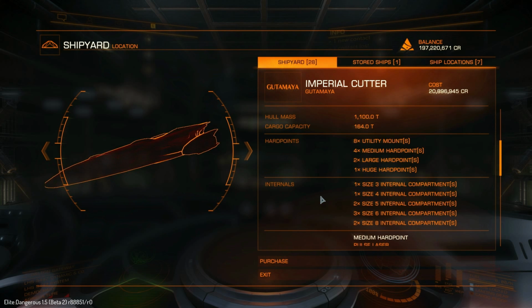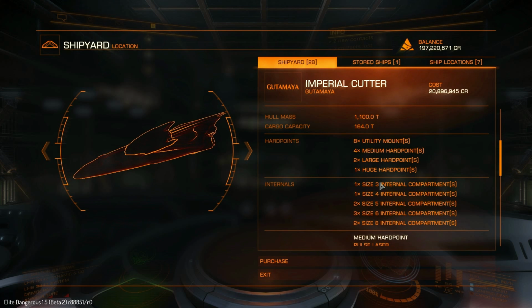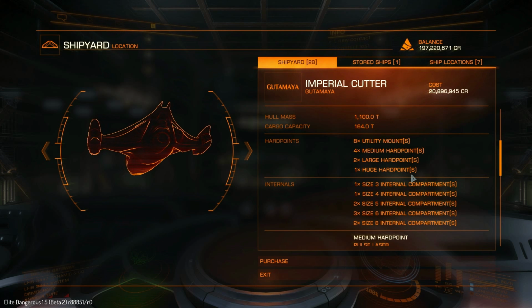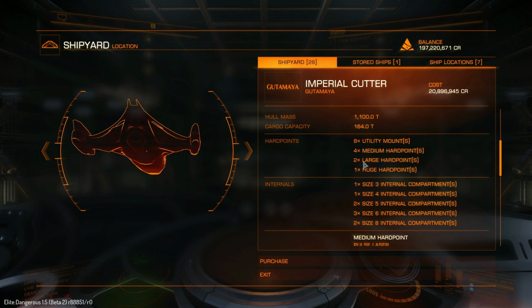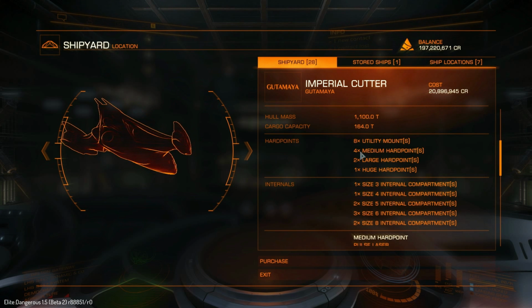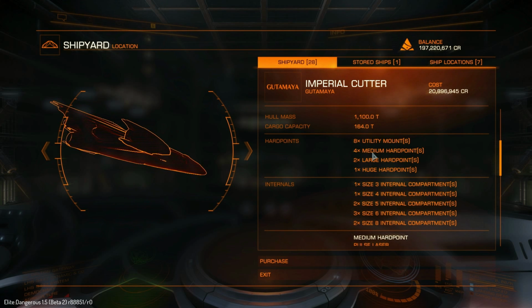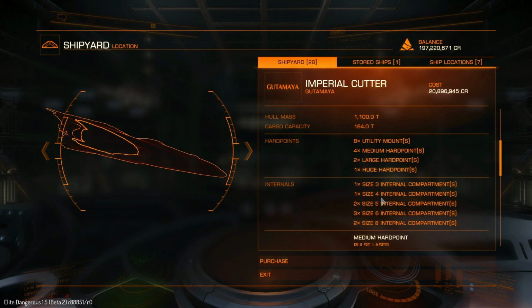But, oh well. It's also got 8 utility mounts, it's got 4 medium hardpoints, 2 large hardpoints and 1 huge hardpoint. So, damage-wise, it is going to be somewhat comparable to the Corvette, although it is lacking the extra huge hardpoint. But it does have 1 extra large and an extra 2 medium instead of 2 small. So it kind of balances out in a way, I imagine. Internals, we've got 1 class size 3, 1 size 4, 2 size 5, 3 size 6 and 2 size 8.